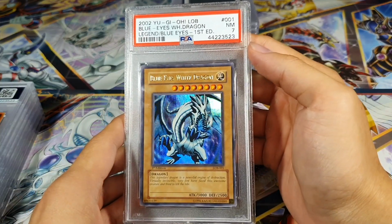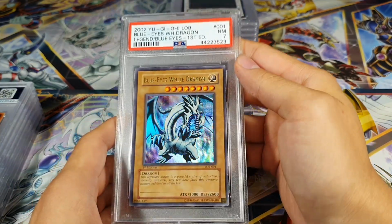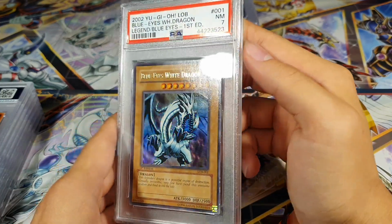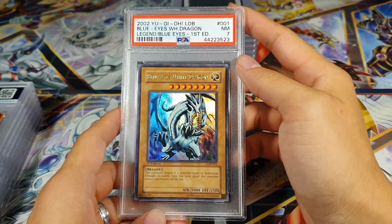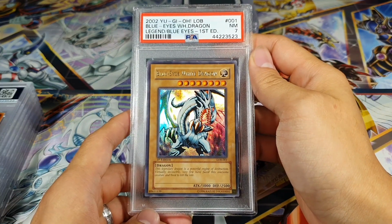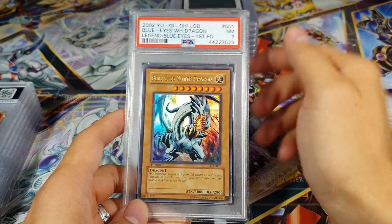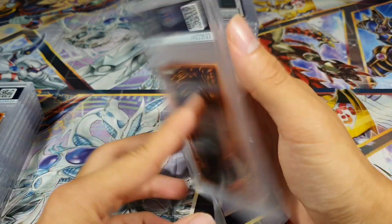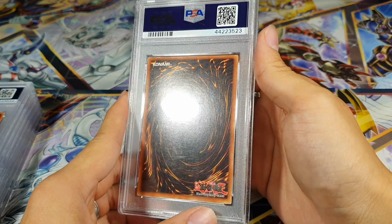We have a near mint 7 LOB Blue Eyes first edition. So again, very amazing card, by the way, guys. I don't personally like the artwork that much. I think it's cool. I think it's definitely one of the better Blue Eyes artworks. Much better than the LOB Dark Magician artwork versus the starter deck one. But yeah, that's just unfortunate. Not sure what to say.